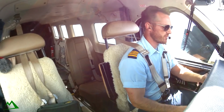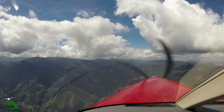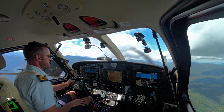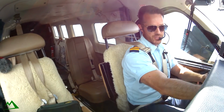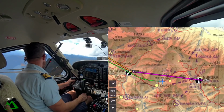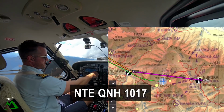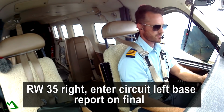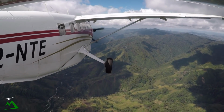Goroka Tower, good afternoon, November Tango Echo. November Tango Echo, Goroka Tower, good. November Tango Echo, 15 miles to the west, 8,500 on descent via the water bung. Copy traffic, Nomani Goroka via the caw-caw. November Tango Echo, QNH 1017. Runway 35 right and a second left base, report on plan. 1017, track report left base 35 right, November Tango Echo.